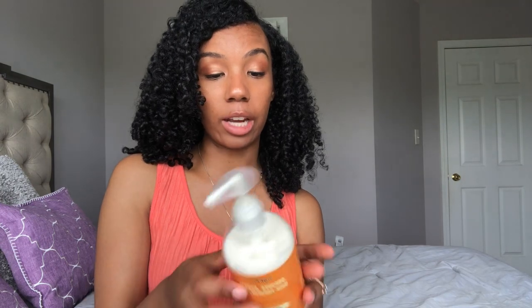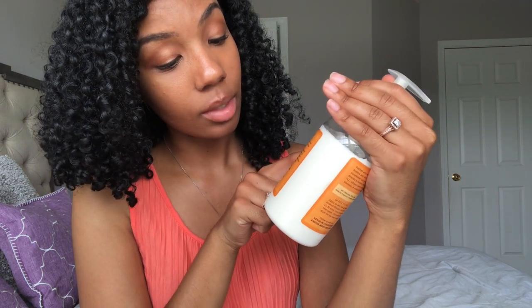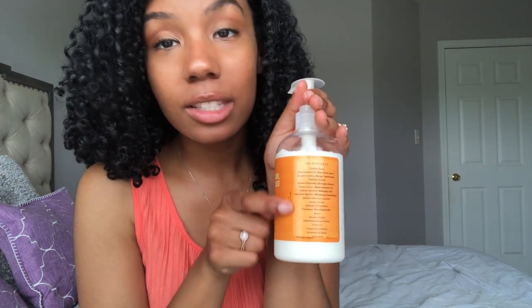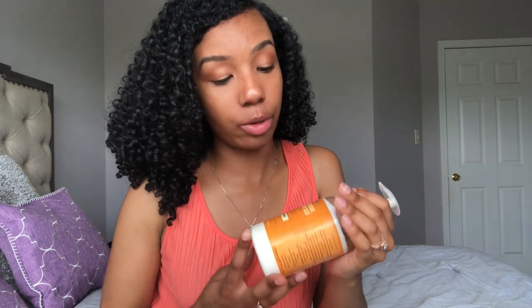I also wanted to point out, I know I showed it in the video, they name all of their ingredients on the back of the bottle. It's a good amount of ingredients, but it's not like most products, where you see a whole essay worth of ingredients and you're just like, what is that? What is this? What is that? I was also told that I could rinse 70 to 80% of this out and leave the rest as a leave-in. To be completely honest, I left this in my hair as a leave-in completely. I didn't rinse anything out.